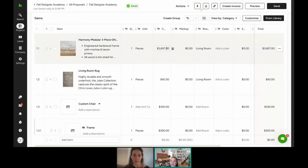Let's say maybe this price, I've noticed it's gone up. It's now $4,000. I can click in and then adjust the price as well. So even though I've clipped these items, I can fully customize everything that's on this proposal.